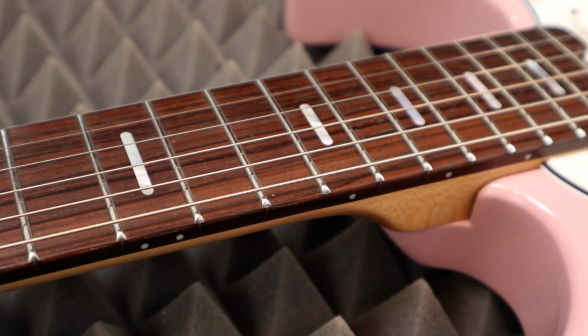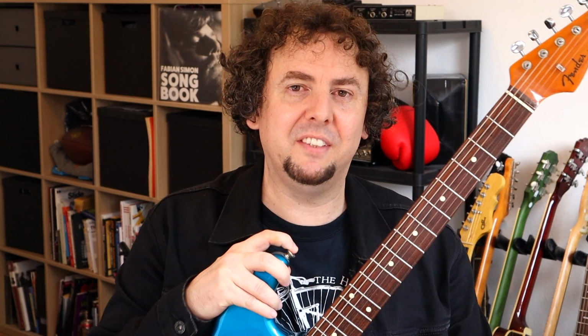It's a fantastic playing guitar. One other thing that I'd be looking at when buying a new guitar would be the weight of the guitar. I'm always someone who likes a lighter weight guitar if I can find one, and I have to say that unfortunately all three of these guitars are slightly on the heavier side.